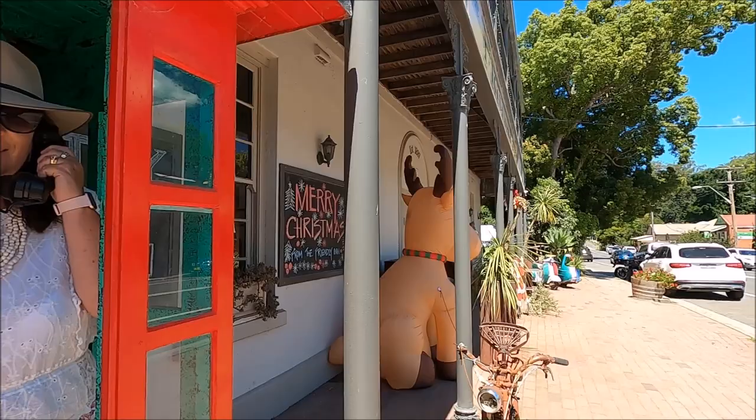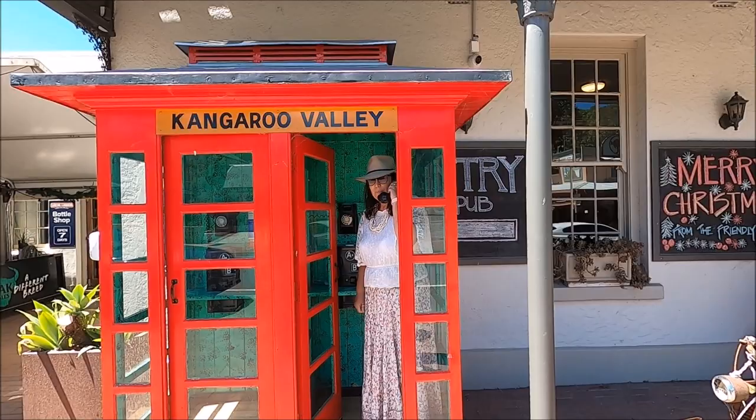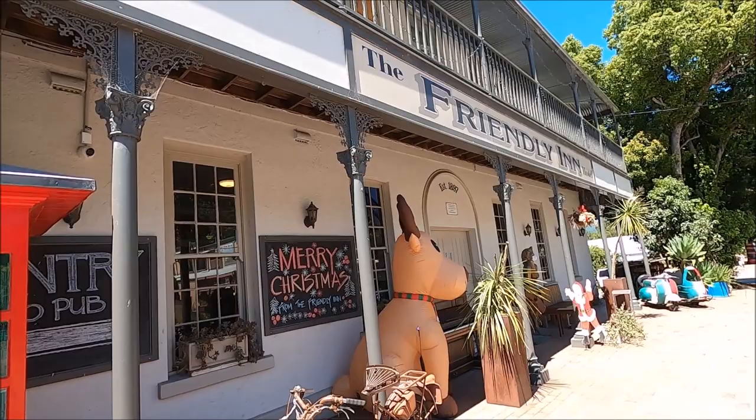So here we are at Kangaroo Valley itself. Beautiful old town. And look what I found loitering in the phone box. I'm phoning home. You're phoning home, Natty? Yeah, phoning home. Isn't it a beautiful phone box? Yeah, nice old one. Well, let's step back a bit and have a look. It's actually located here at the pub, Kangaroo Valley Hotel. They call it the Friendly Inn Hotel.